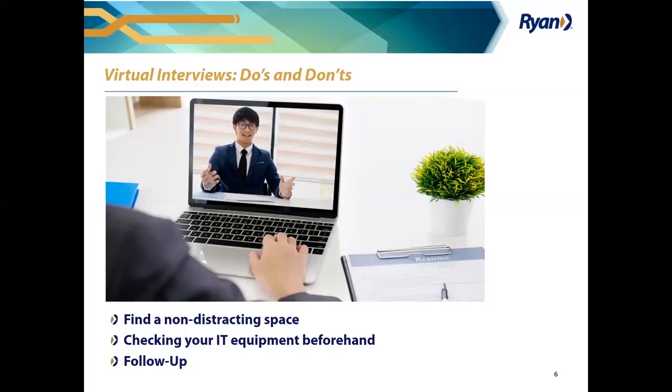So making sure to plan ahead, telling your roommate, I'm doing an interview, if you can not be loud, or making sure ahead of time that you have a background that could just be the wall or something that's not distracting as well. And then checking your IT equipment beforehand. I suggest logging on to the video interview 15 minutes early to make sure your volume works, to make sure the video works and your connection in your apartment's working, just so you don't have technical difficulties in that interview.